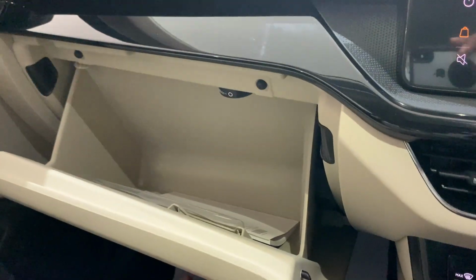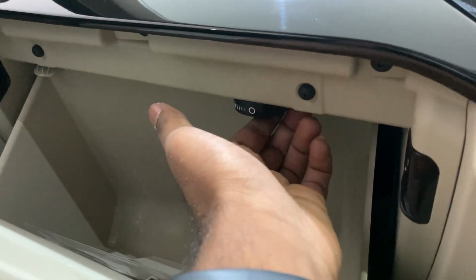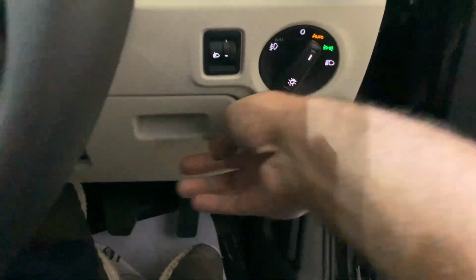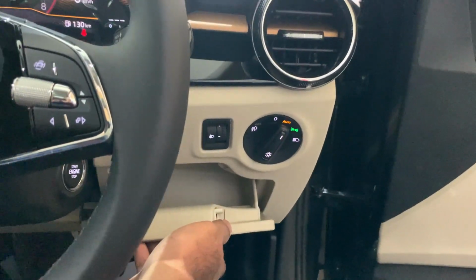The glove box has an AC vent connected, which is called the cooling glove box, and this is the knob to control the AC flow. I also like the right side glove box, which was dedicated for the driver. You could place your cards and put your wallet. This is one of the cool features this Slavia has.